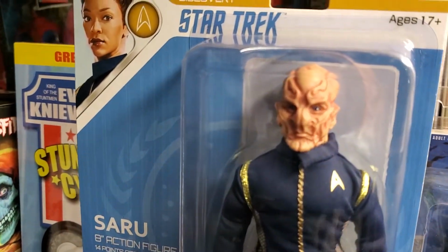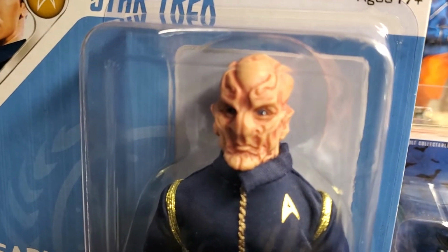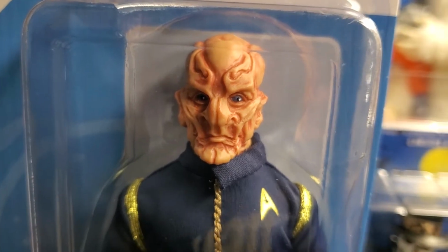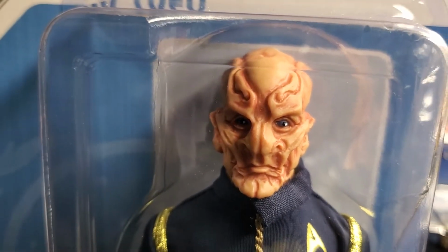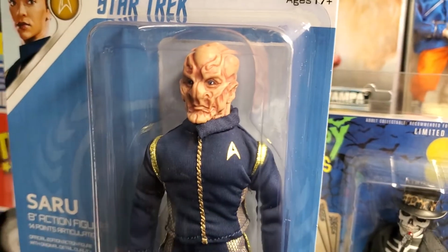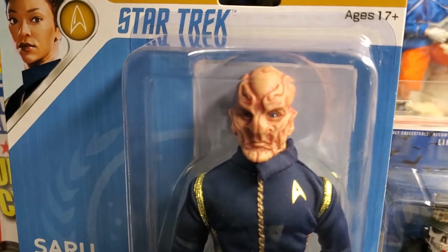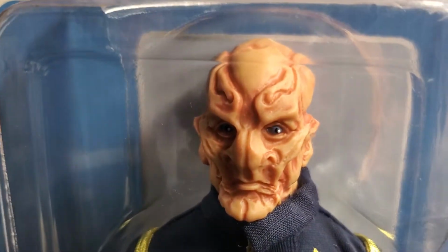More fun, more excitement from the museum today. Another cool Mego Wave 8 action figure. Or is it Wave 9? It's hard to tell these days, guys. But one thing we do know, it's a brand new one, and it's one of the coolest ones that I've seen thus far. As a matter of fact, I'm going to have to put this one at the very top of the cool chart.